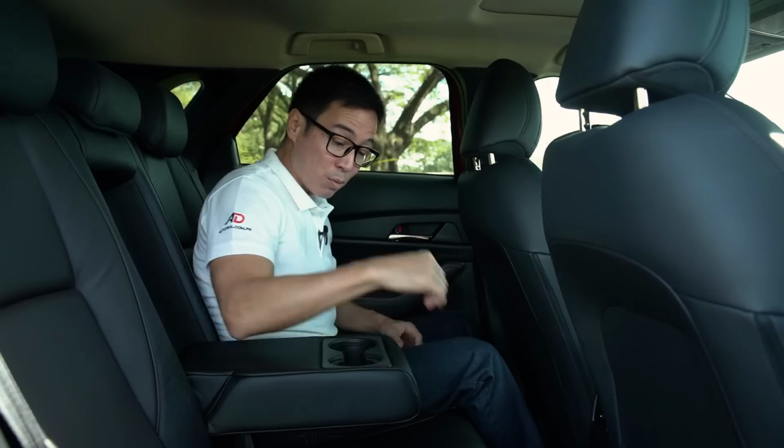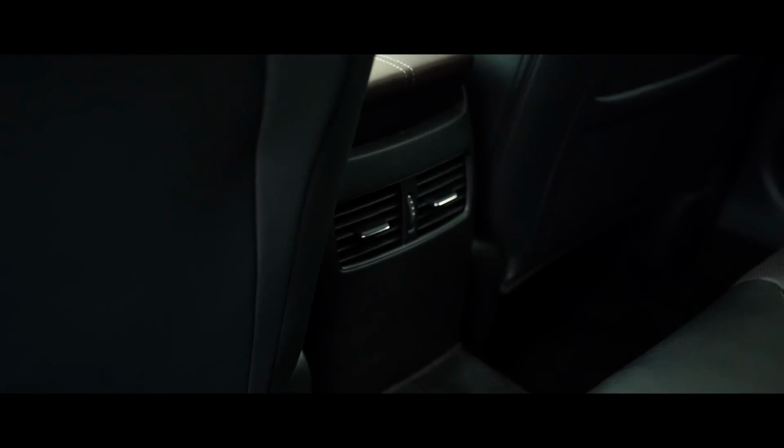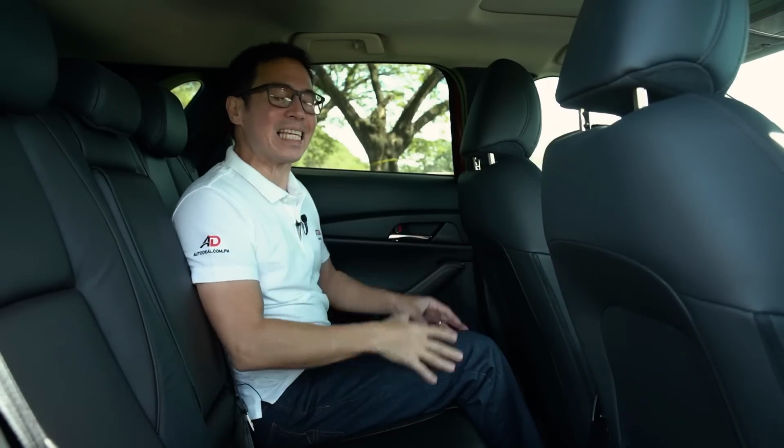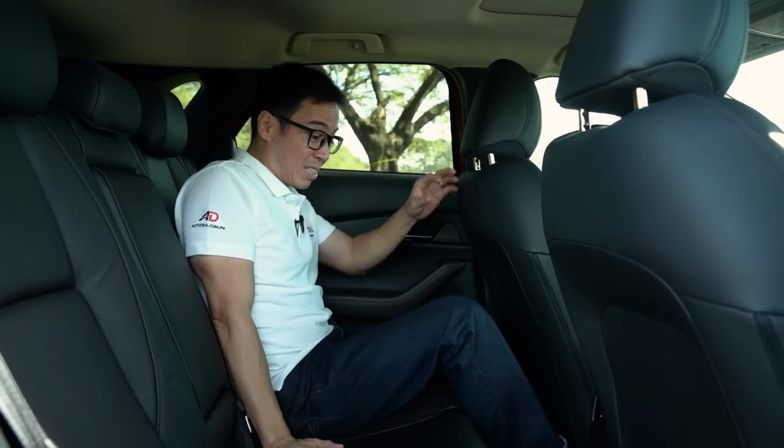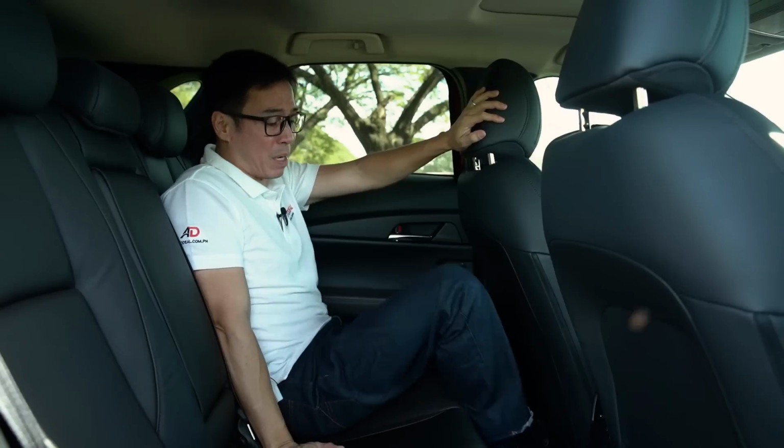You get a center armrest with two cup holders. You got vents up front. But really, the space is nothing spectacular. Legroom, nothing great. Headroom, also nothing great. Don't even think about putting three adults back here because the center tunnel, man, that's pretty high.